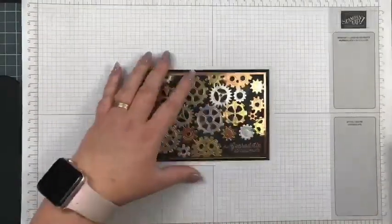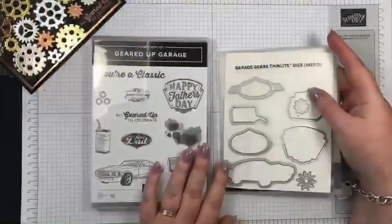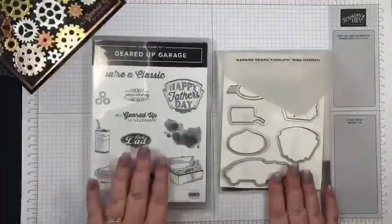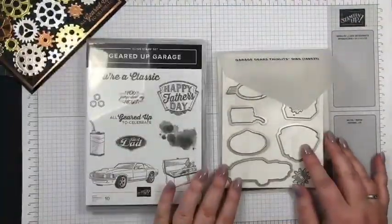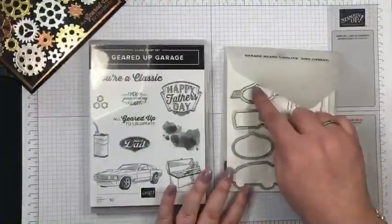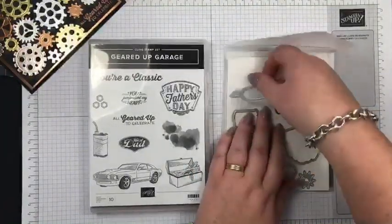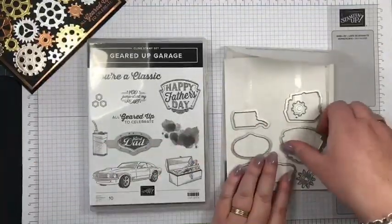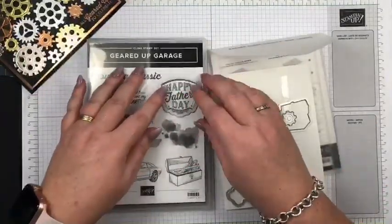So let's have a look what we are using. In the Spring Summer catalogue, you have a product suite called Geared Up Garage, and Garage Gears Thin Cut dies. You can buy them independently. That's a cling mount stamp set. Or you can buy the dies separately, or if you buy them together, then you will get 10% off. So lots of these images will cut out. Stampin' Up is well known for its coordination, not just in colours, but in punches and dies as well.